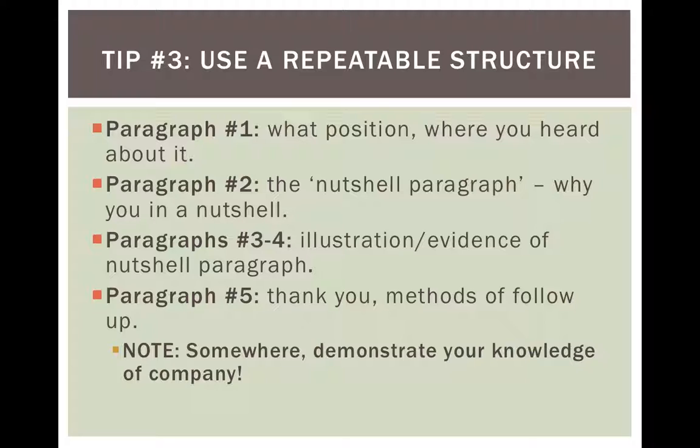For those of you who have a background in academic writing, you've taken college comp, or you've taken writing classes in high school, you know what a thesis statement is. Well, a thesis statement is nothing more than how you frame an argument. It's nothing more than a forecasting statement that tells your reader what's coming, and I think the nutshell paragraph does that too. So, it could be, because of my 25 years of experience, my command of both hand and power equipment, and my commitment to safety, I believe I'd be a great fit for your company, or something like that.